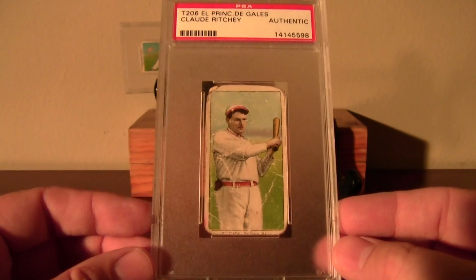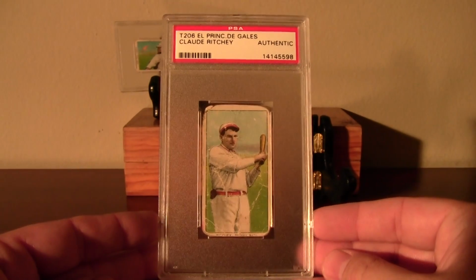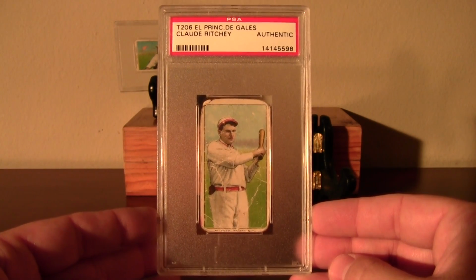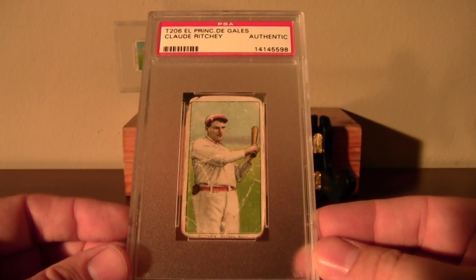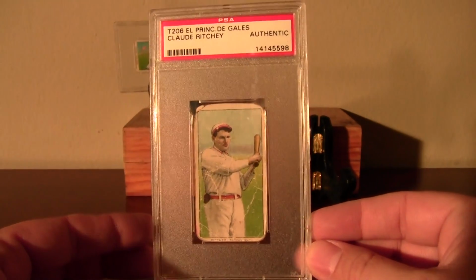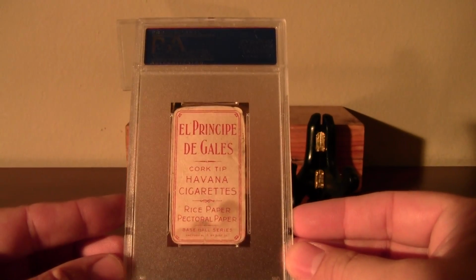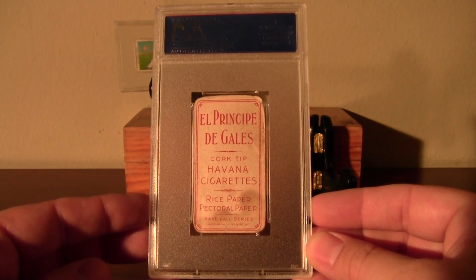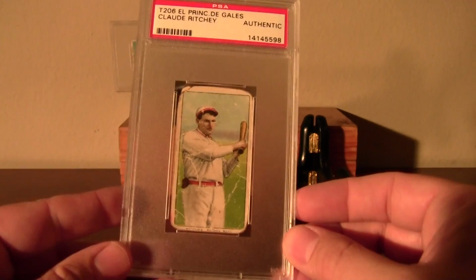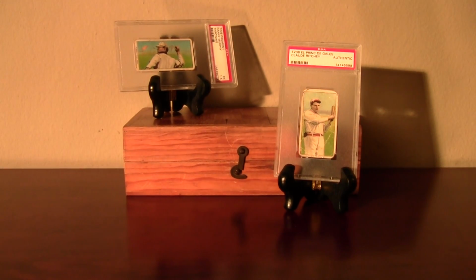They had 15 of the different tobacco brands at the time. American Tobacco Company had a monopoly, so they had all the cigarette brands, basically one company, and they just had their different brands. It's a Claude Ritchie, graded authentic by PSA, with the El Principe de Gales back. Another great common player in the T206 set.